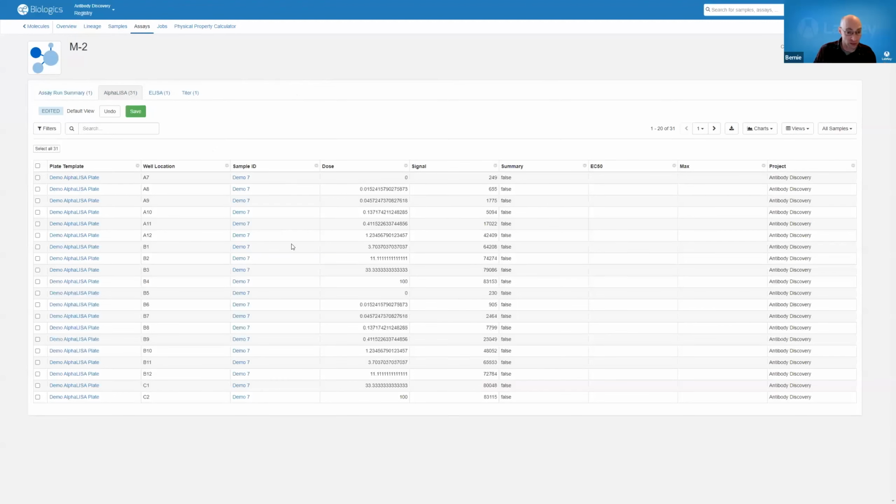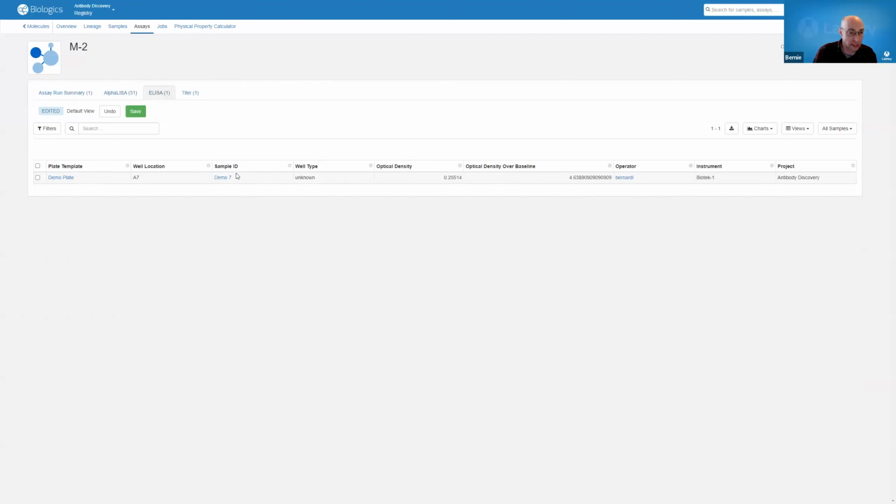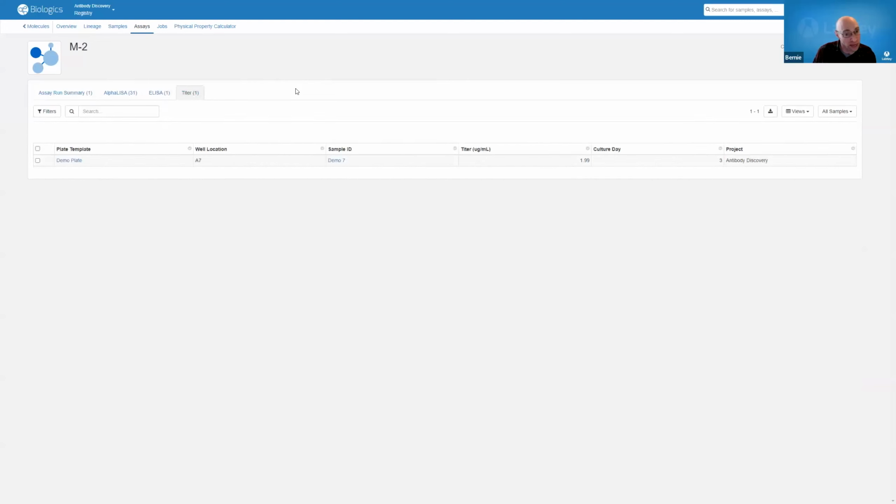So this data should look familiar because we were just looking at it. This is that alpha ELISA data that we had for this particular sample. We have the original ELISA data that we used to do some initial screening and select it for the additional functional characterization, and the original titer data for this information that was used to plate that ELISA. Okay, so that's higher order questions.